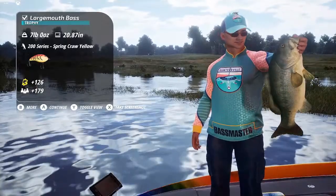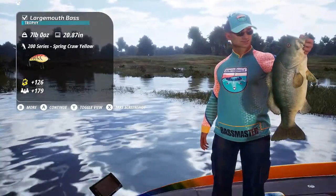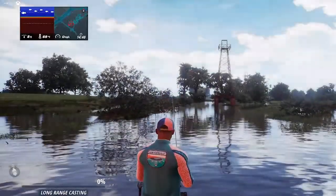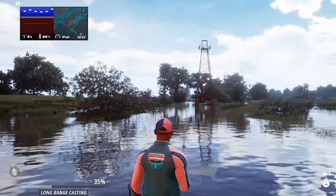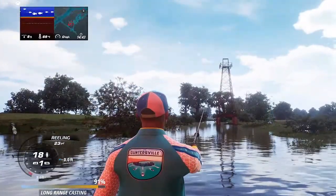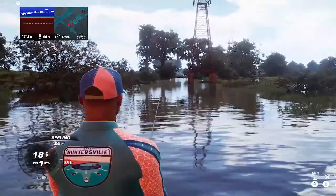Trophy largemouth bass in Sabine are not as big as they are in some of the other lakes. A 7-pound bass in a tournament in the Sabine River, feel like that and you are sitting pretty high on the weighing scale.